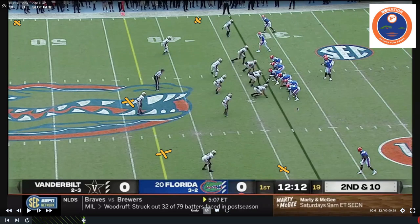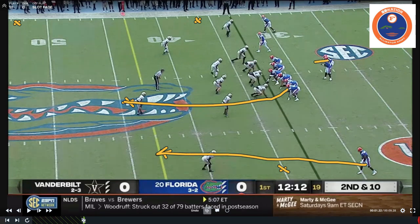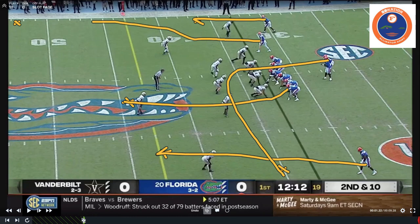So here's how we're going to get there from this play: curl. There's my curl landmark. Middle read. There's my middle read landmark. Flat. There's my flat landmark. Hitch is the flat over here. And then kind of a slot fade or a wide go route is going to hit my corner out landmark. So with the safety this low here, I'm going to take a shot there.